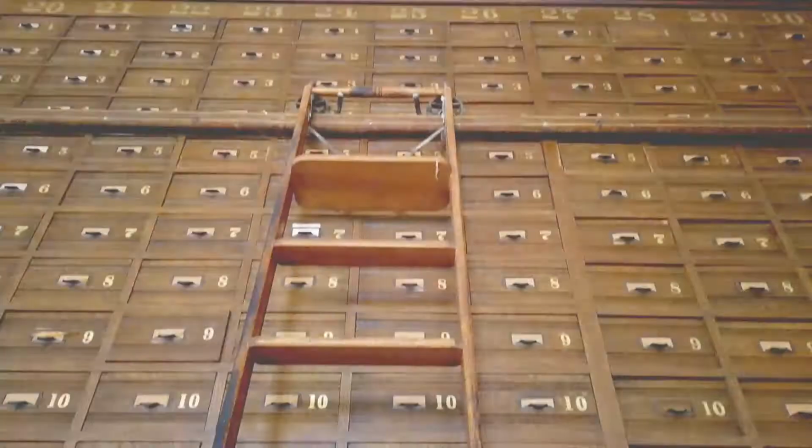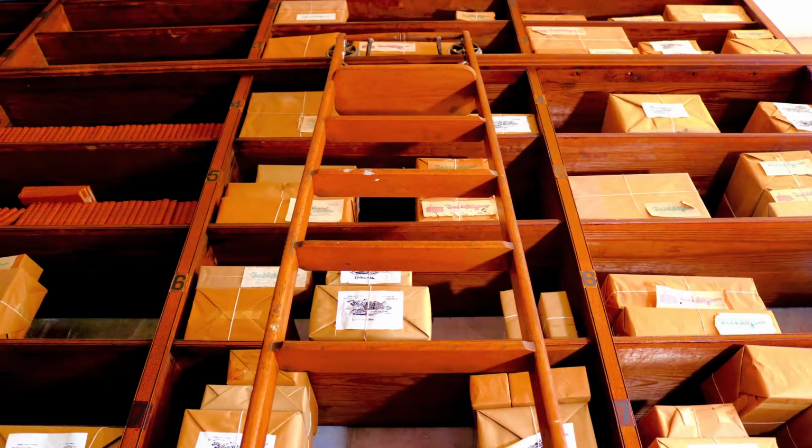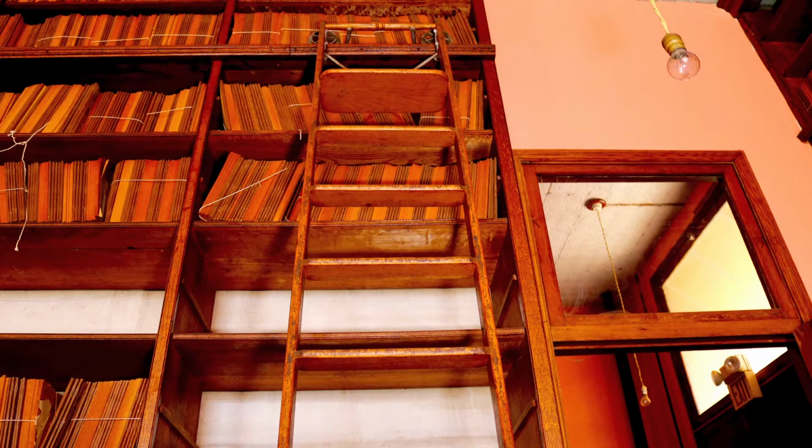This looks pretty spindly to me. I don't know that a full-size man would want to climb that ladder. It's still intact. This is the original ladder. We have 4, maybe 5 of these in here to get to things that are on shelves or, like I said, drawers. The floor in this room is also really spectacular.